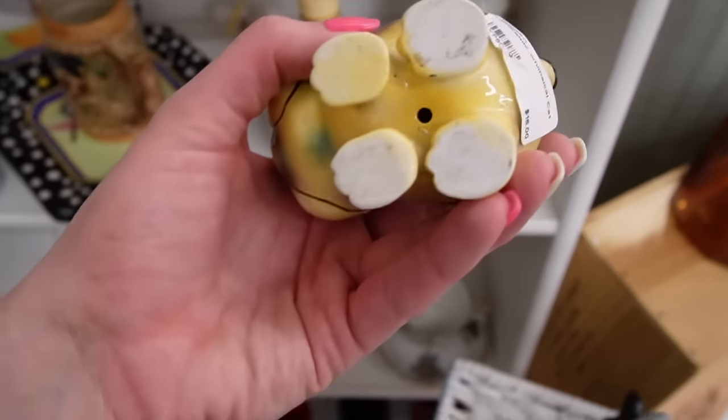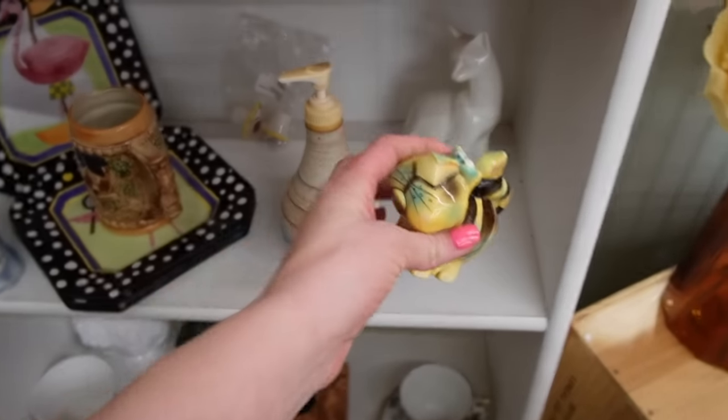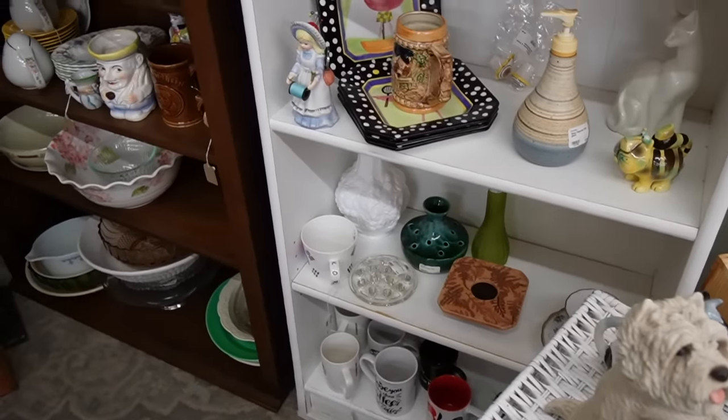Hi. $16. He's just got good attitude. He's got a good attitude for a cat.